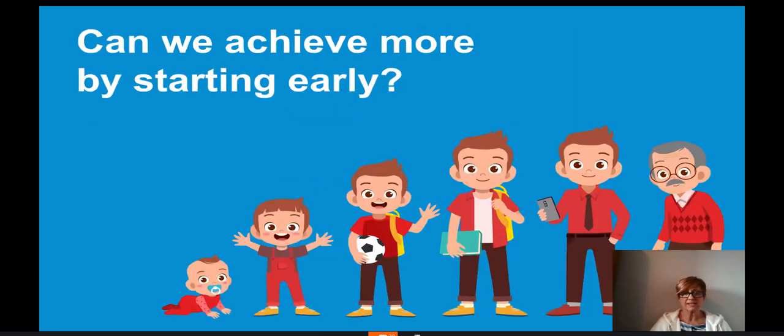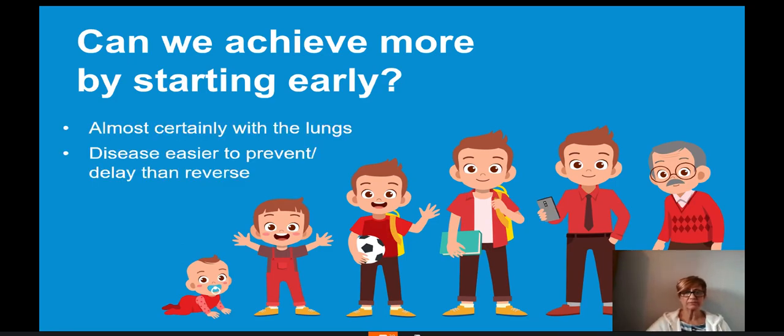So these data are really exciting, but those phase 3 data were obtained from patients aged 12 and above, and many of them were already adults with established disease. We're a largely pediatric audience, and I think it's certainly worth asking the question, can we achieve more with these drugs if we start earlier in life?